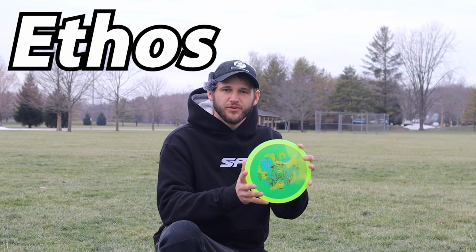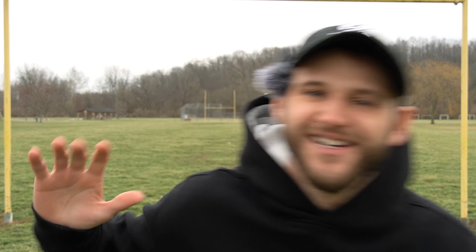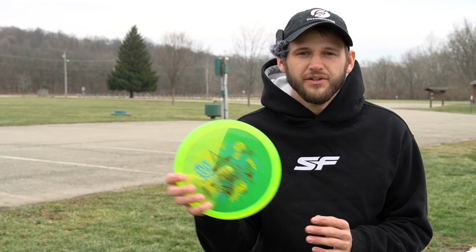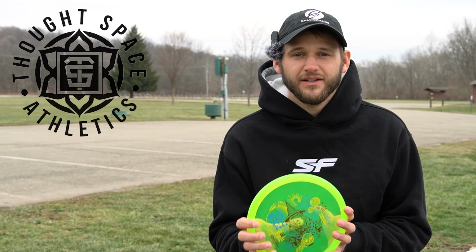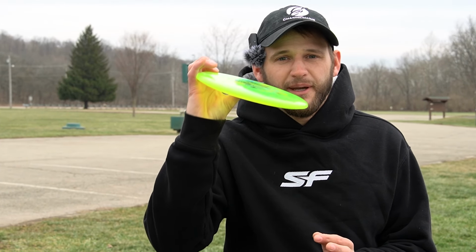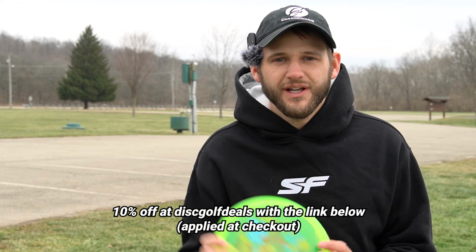I have the new Soft Mana, and today we're gonna be putting it up against the Detour. Let's go. The Mana is an understable mid-range from Thought Space Athletics with flight numbers 5-5-2-1. With that being said, we can expect it to flip up and hold those turnover lines with ease.